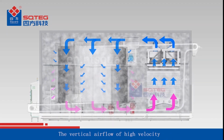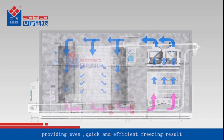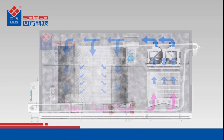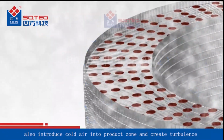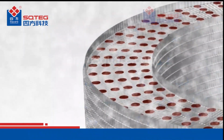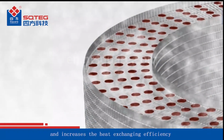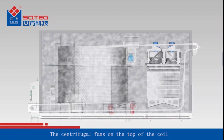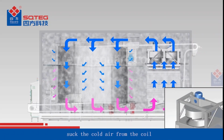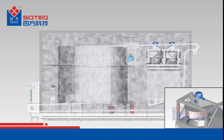The vertical airflow of high velocity touches the product through all stacks, providing even, quick, efficient freezing result. The special holes on the side links also introduce cold air into product zone and create turbulence. This provides uniform product temperature across the belt, and increases the heat exchanging efficiency. The centrifugal fans on the top of the coil suck the cold air from the coil and push the high-velocity air down through all belt tiers.